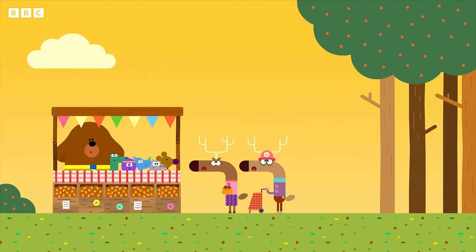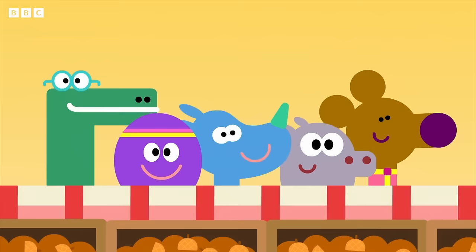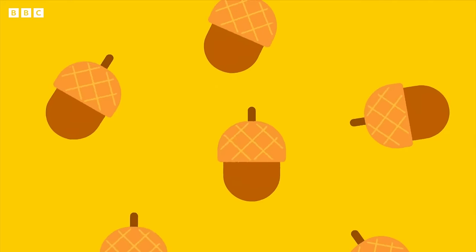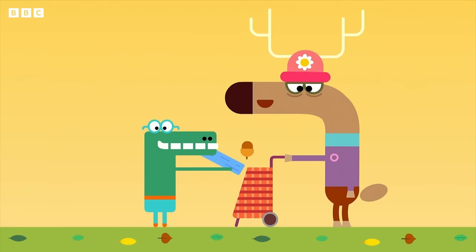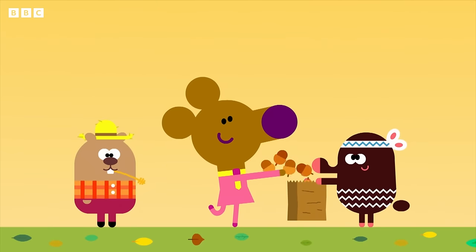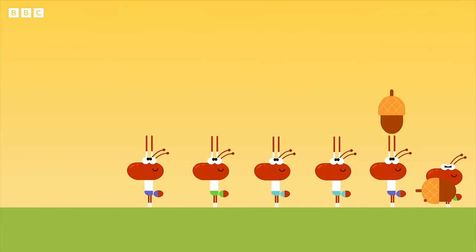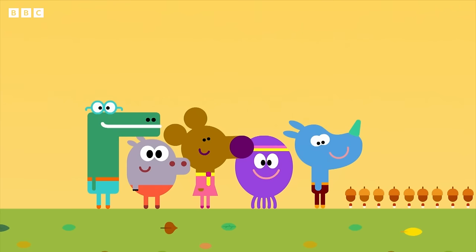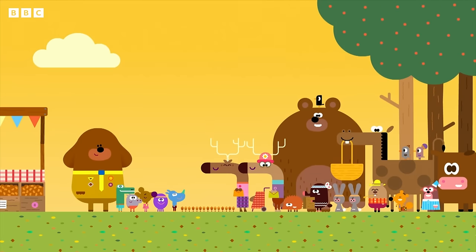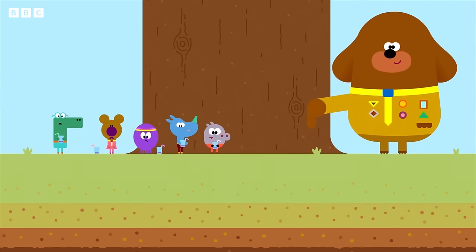Free acorns! Did you say free acorns? Yes! And there's enough for everyone! All gone. Thanks for the nuts, squirrels. You're welcome. Why are we going down?